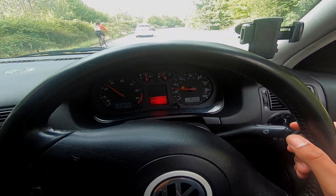Right guys, so I've just come back out to the Golf now just to give it a little look over and see if I can do anything without buying any parts first of all, and then if that doesn't work, then I'm going to go ahead and start buying new bits. Seeing as it seems like the MAF is sometimes making a difference and sometimes not, it's really hard to diagnose. It seems like an intermittent fault.